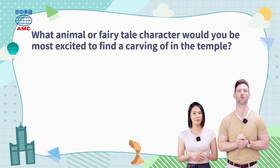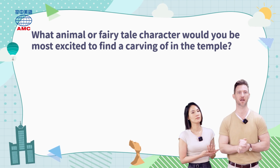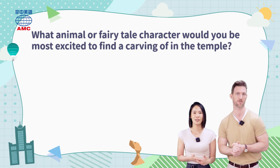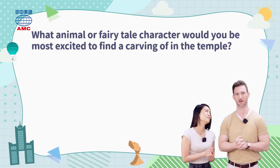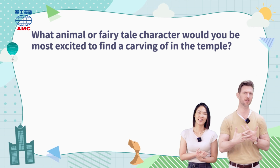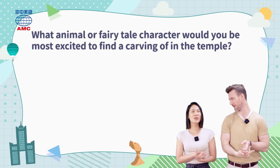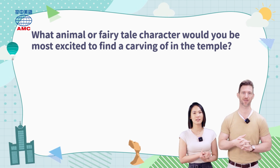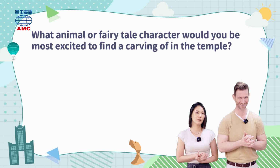Okay, and our For You chat question today is, what animal or fairy tale character would you be most excited to find a carving of in the temple? For me, of course, cats. Oh, cats, okay. But I thought you liked mermaids. What is your favorite? I used to. Oh, okay. Not now anymore. I don't believe in mermaids. They don't exist. They're just from fairy tales.